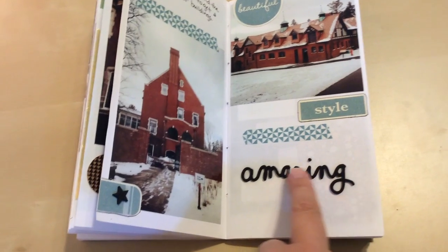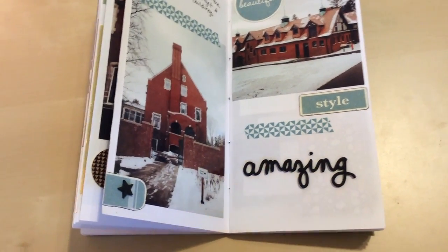And then this word is actually a foam sticker. It came with adhesive on the back.